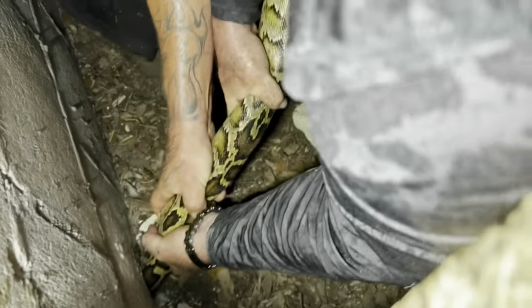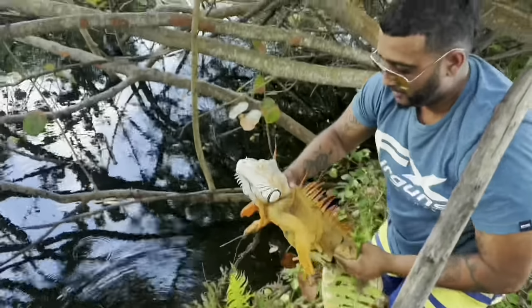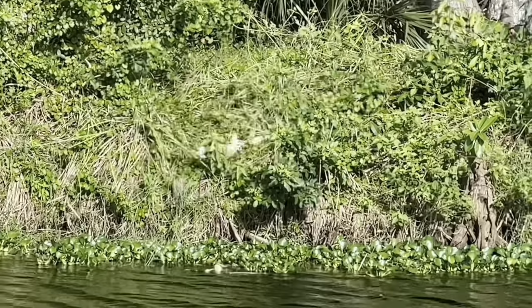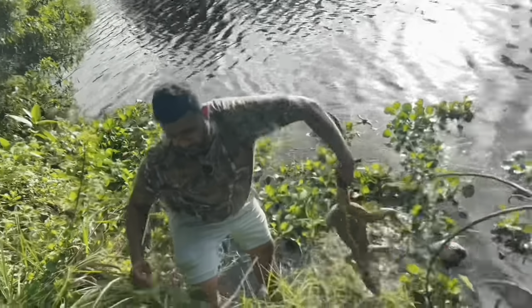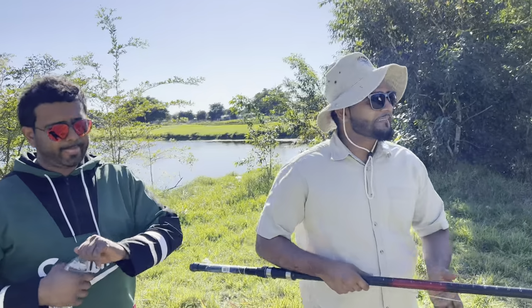Oh my God. Hyper orange. Oh. Ooh. The finesse. My goodness. Oh my gosh. Definitely 6 foot.